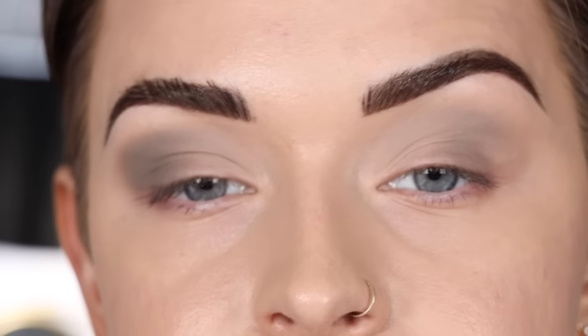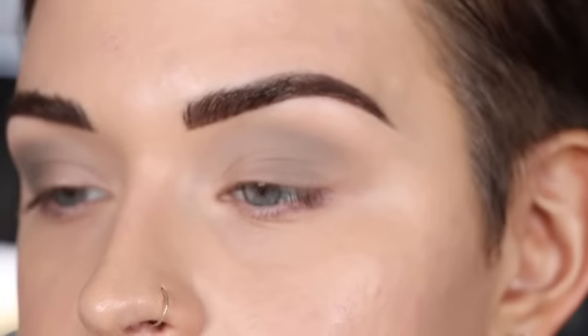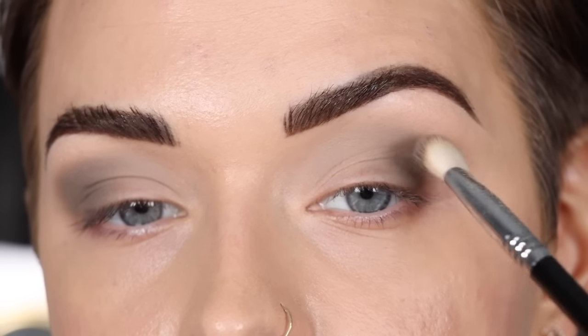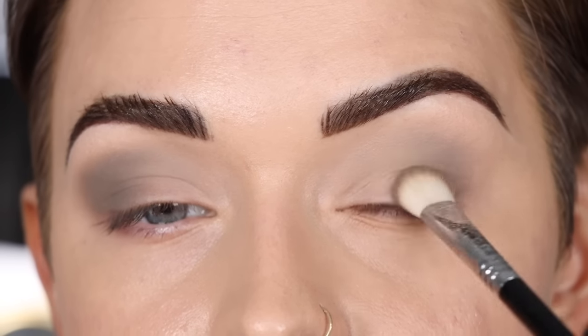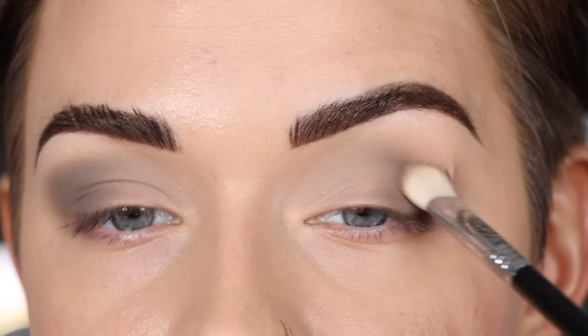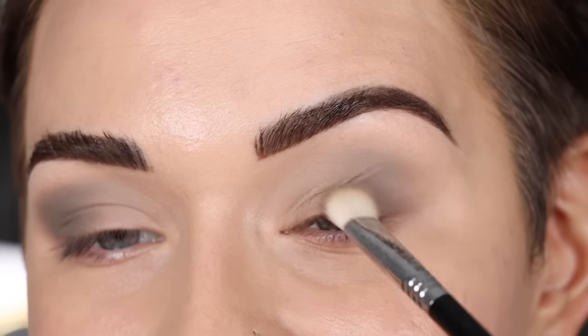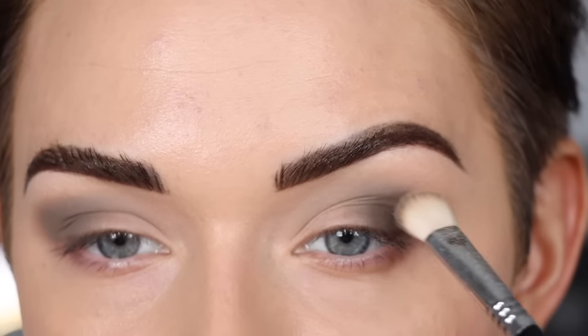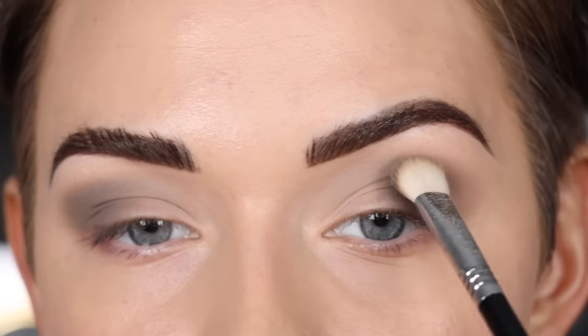Picking up again. I go 1, 2, 3, tap off is how I'm picking up this shadow. These are things I never really talk about in my videos. That's why these unedited videos are nice, because I have to show you literally everything I'm doing. This looks so gray. I did not think these shades were this gray.